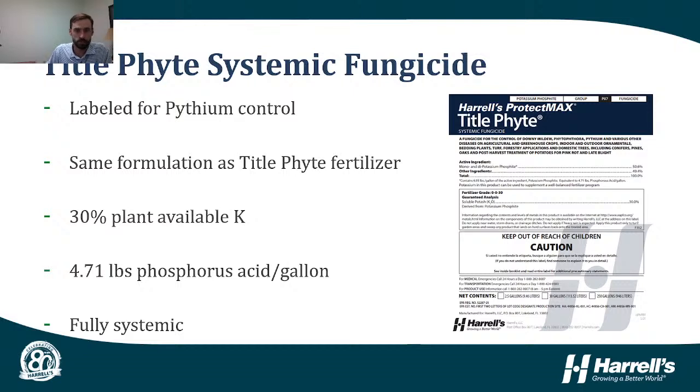And so through the development process, we submitted the product to EPA and received an EPA registration for Phyte to label the product as an actual fungicide, in addition to the nutrient supplement that we have used it for in years past. So Phyte is labeled for Pythium control. It's the same formulation as Phyte fertilizer. One thing you'll notice, if you can see the small font here on your screen, is that not only do we have the fungicide label, but we also maintained the 0-0-30 analysis on the label, so it can still continue to be used as a fertilizer.